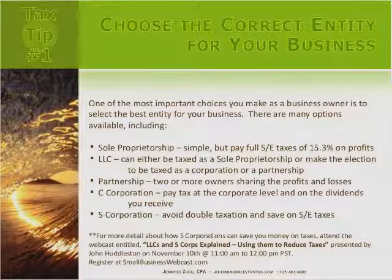Today, I'm not going to go into detail on these business entities because, as I mentioned before, John Huddleston is going to give a detailed webcast regarding those business entities on November the 10th from 11 to 12. LLCs and S corporations are explained, using them to reduce taxes. So if you're interested, you can just register at the Small Business Webcast to get your spot.